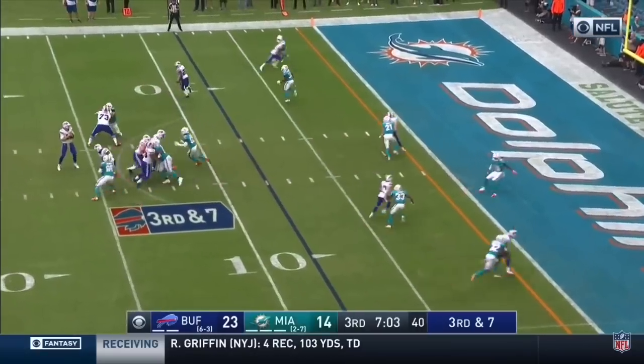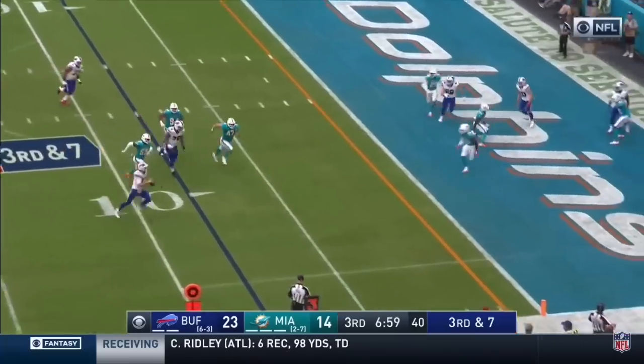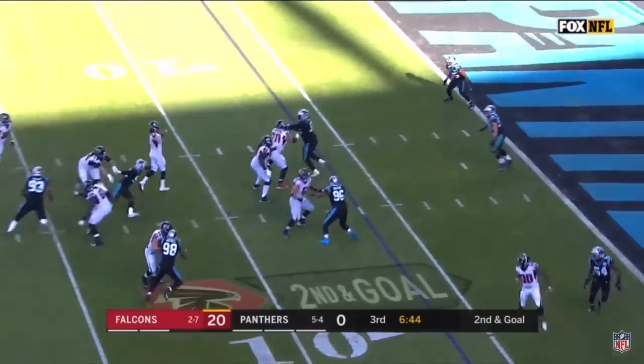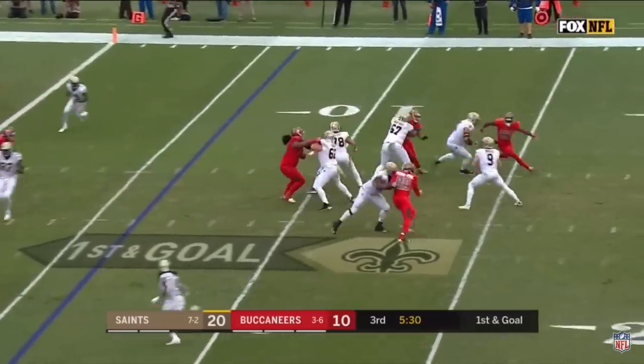Does he have up his sleeve here? Allen protected. Now flushed out. On the run. He's going to run for it. Allen lunges. Play fake. Ryan. Passing. Caught. All right. First and goal.